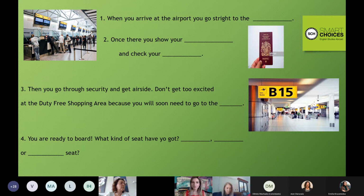What kind of seat have you got? Remember, there were 3 kinds of seats in economy, at least. So which are the 3 kinds of seats that you can have? Which are your favorite seats? Let's see the chat box. Good, aisle, middle, and window seat. Yes, an aisle, if you want to walk a lot, you know, to go to the galley or to the toilet, the middle seat, and the window seat. Great, well done.